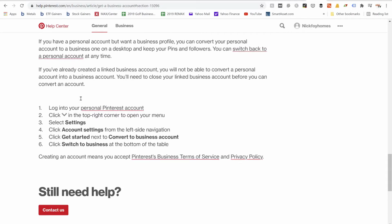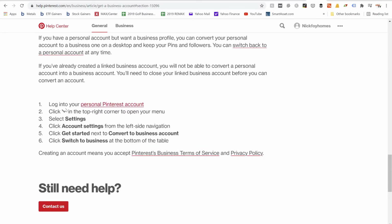So lots of great information you're going to get from analytics, and you only get access to analytics with a Pinterest business account. But don't worry, it's super simple to set up a Pinterest business account. If you already have a personal account, then you can convert it to a business account, and we're going to show you how to do that right now. All right, so here are the steps: log into your personal account, click on the little drop down arrow in the top right corner to open your menu, click on settings, then go to account settings, then find the get started next to convert to business account, and then click on switch to business. So let's go ahead and try this out.